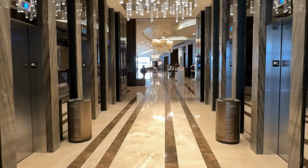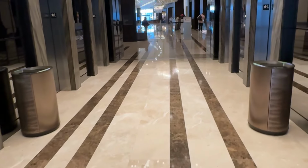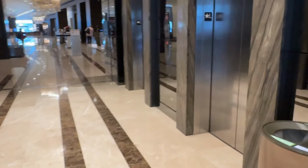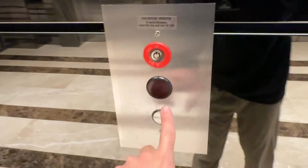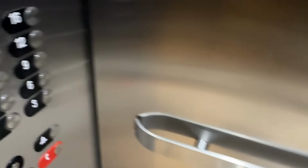Here we come to the low-rise elevators at the Marriott Marquis Hotel in downtown Houston by the George O. Brown Convention Center. I'm getting a take in 60 frames a second this time. These are newer Otis, and we got this one right here. 17.